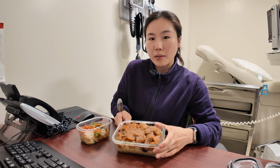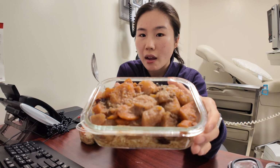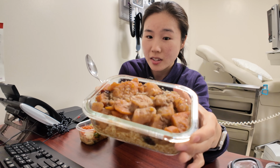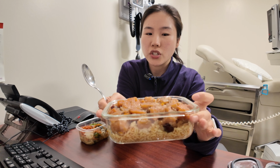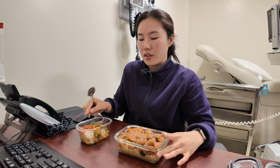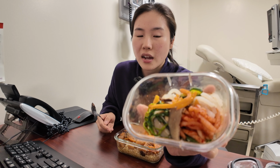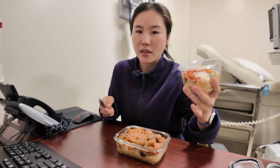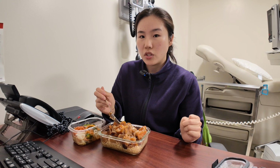For lunch, I am having some of my leftover galbi jjim that doesn't really have any galbi in there because I ate it all last night. So it's just radish and carrots and some of the juice that's really delicious. And right here, I also have sides that are used for bibimbap, but I'm just gonna eat it together with my lunch.